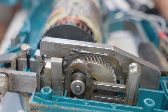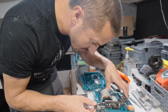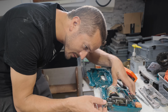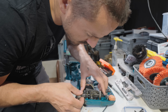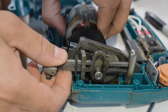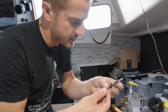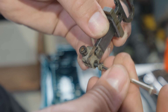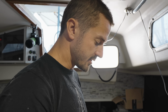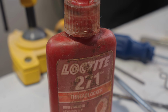The dumb part is, I still can't access the screws until I take it out. I can access one screw from back here, but I can't access both screws without still taking this whole thing out. There we go. Cool. This is all I needed to get out was this little ram. The screws don't look like they got stripped at all, so I don't have to get a new jigsaw. But I'm gonna put Loctite on them this time so that they don't fall out again.